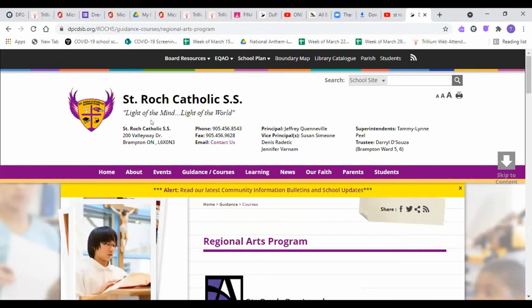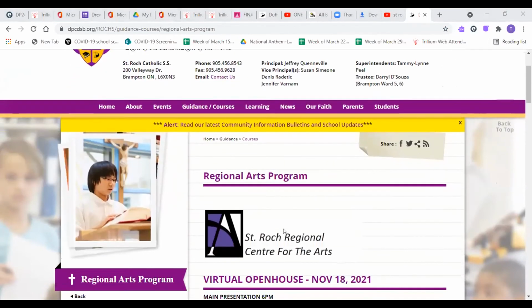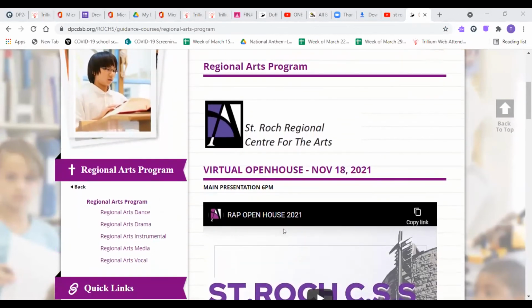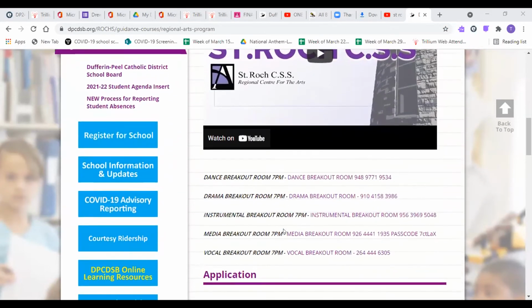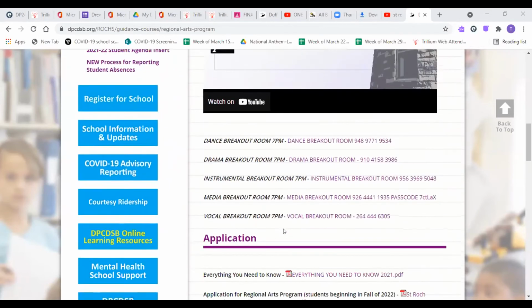And let's get this out of the way. And you're going to scroll down and you're going to see all the information. So here we've got the Regional Arts Open House advertisement. And then this was all the links for tonight's breakout rooms.